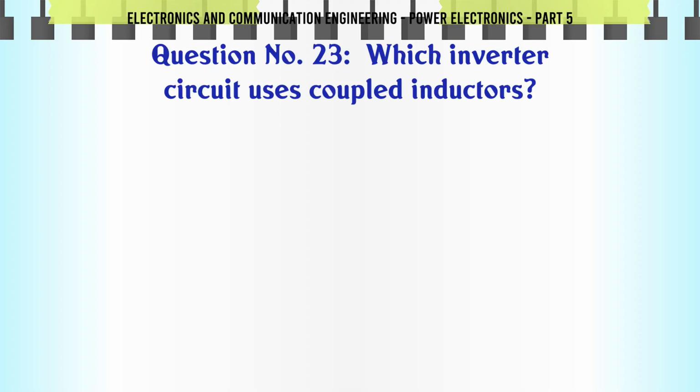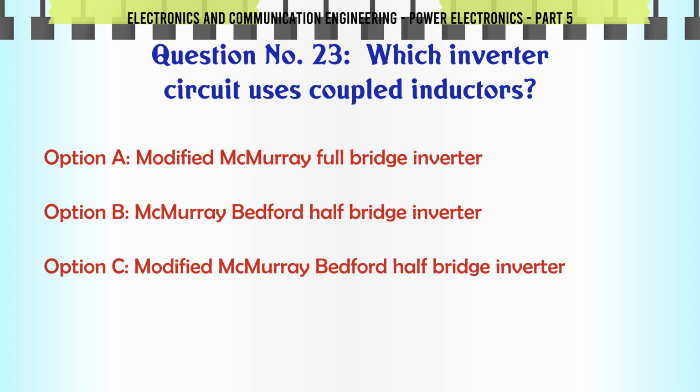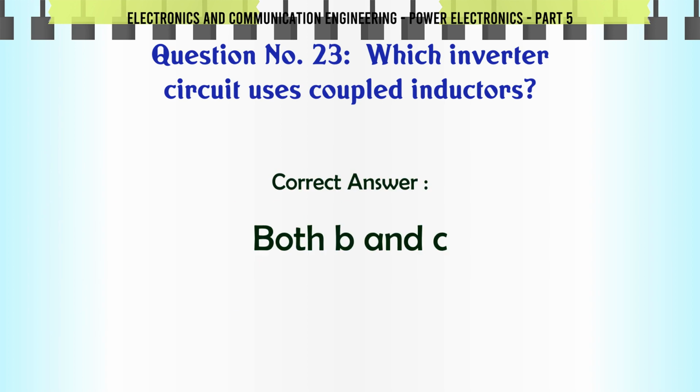Which inverter circuit uses coupled inductors? A. Modified McMurray full bridge inverter, B. McMurray Bedford half bridge inverter, C. Modified McMurray Bedford half bridge inverter, D. Both B and C. The correct answer is both B and C.